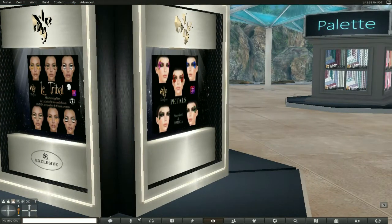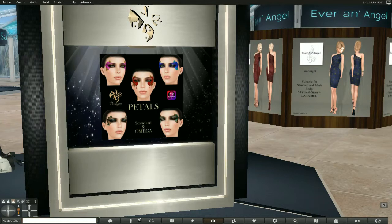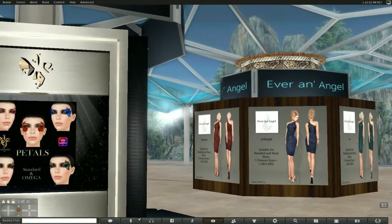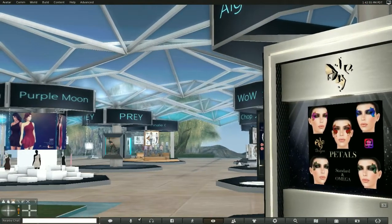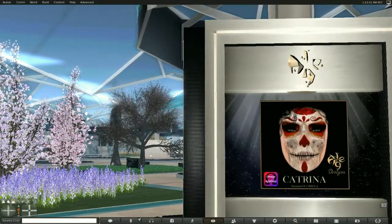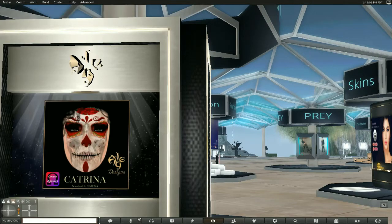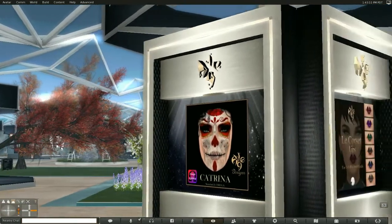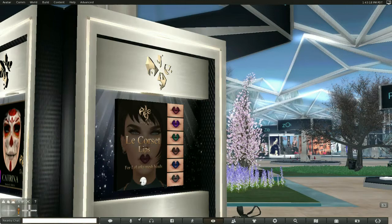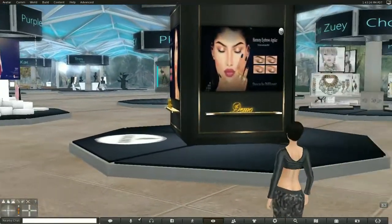You've got another set of makeup called Petals, and this is for Omega and standard heads. And you've got Katrina, which is for Omega and standard. And last but by no means least, you've got the corset lips, which are for Leluca mesh heads. Okay, let's move on.